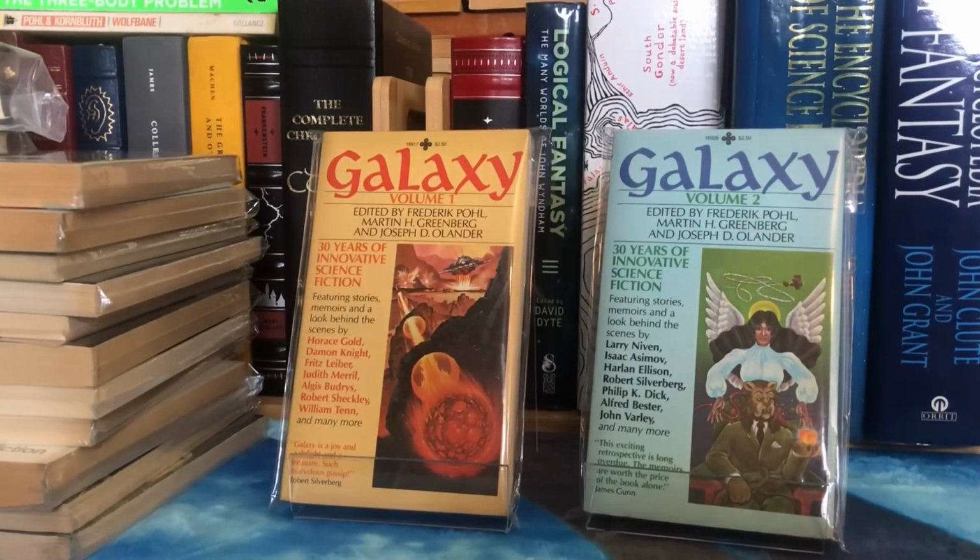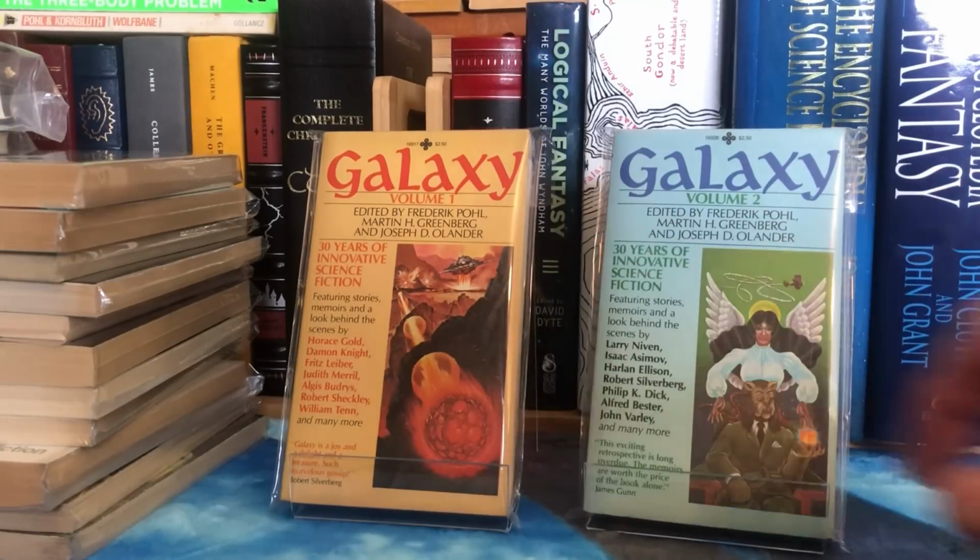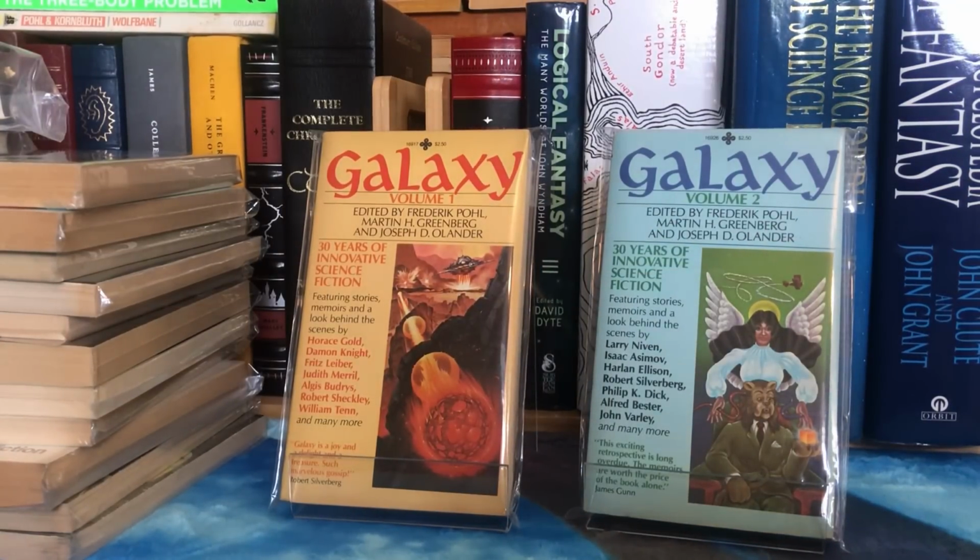So what you see before you are two Playboy Press paperbacks celebrating Galaxy magazine. I've never seen these before. Basically they have stories, they have editorial introductions by Frederick Pohl, which are really interesting, and they've got some memoirs where some of the contributors talk about Galaxy magazine, particularly about Horace Gold, the original editor. And really, really good, because Gold was a controversial figure.